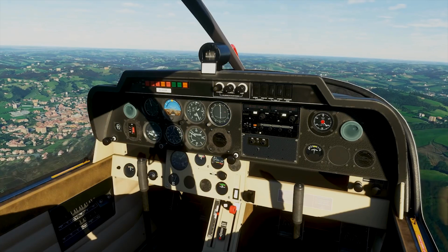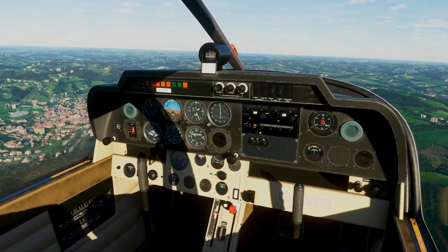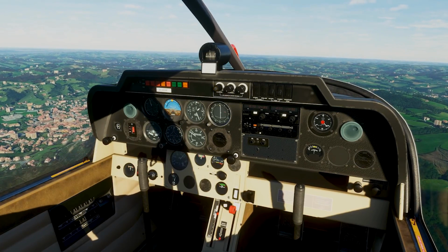Here we are looking at the DR400 flying over some beautiful landscape. Nice clear day in the evening time. We can tell it's the evening time because the sun's not right off our nose here as we're facing east. And we're at 1,450 feet or so. Climbing ever so slightly, but you can see the bobbles, and I love the left-hand side of the DR400. You can see all the little GoPro circles. They've modeled that into the glass, which is really nice.